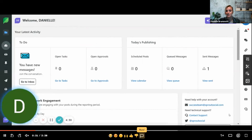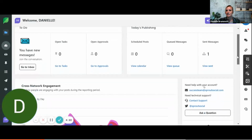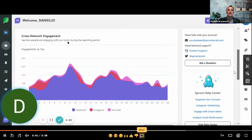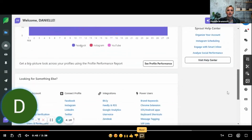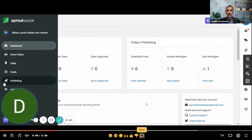Something at the bottom, their support team is awesome. There's a live chat and they are always available if you're having any issues, if your content's not being scheduled or posted as needed. This is kind of just a breakdown of the engagement, the analytics, that map there. So it has that without even having to open any of those reports.